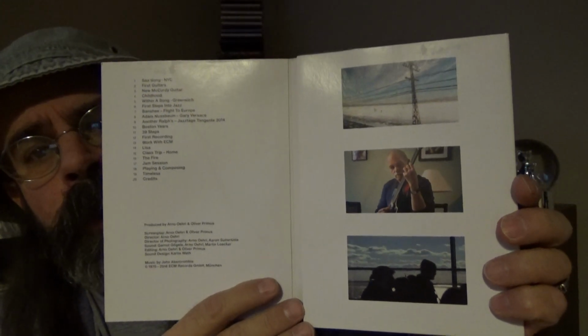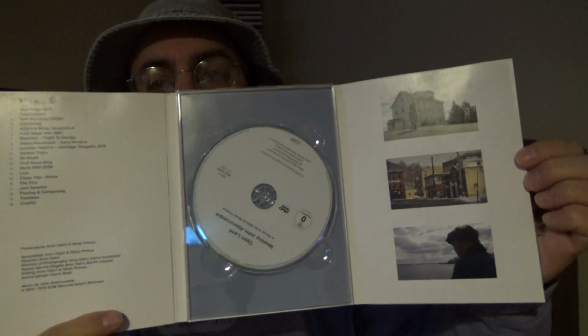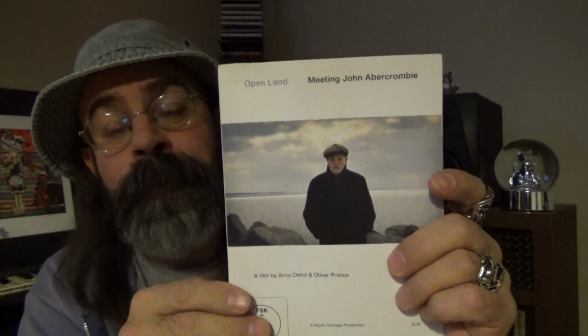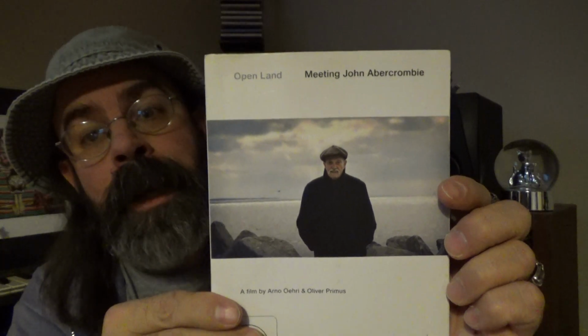But really a wonderful sort of portrait of him, very intimate and just has a great tone and feel throughout. Very homey, as it actually shows him at home, playing and sort of commiserating and hanging out, and his pets. He has a cat, maybe a couple. So of course that draws one in. But, yeah, Meeting John Abercrombie. If you haven't seen this, I very much recommend it. It's excellent. Open Land, the title.